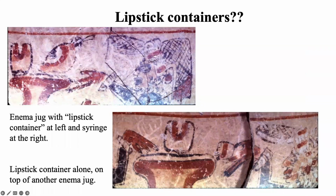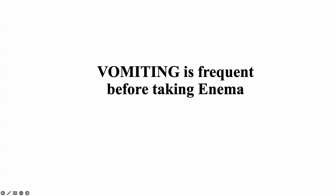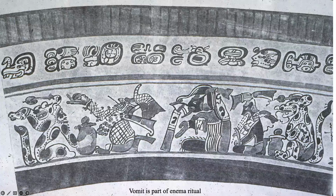So again, at the top left, there's an enema syringe and a lipstick container. And on the bottom right, there's the lipstick container. And at the left, there's a lipstick container in the guy's hand, and he's putting it on his lips. And in the other vase, is that another type of lip? There's a huge amount we have to do. Okay, vomiting is frequent before taking the enema. Here the guy is vomiting.